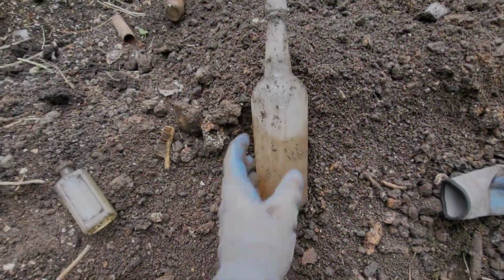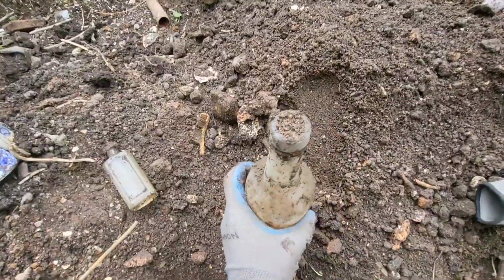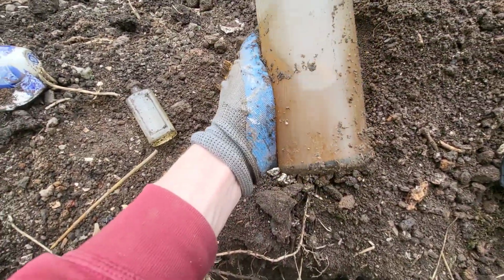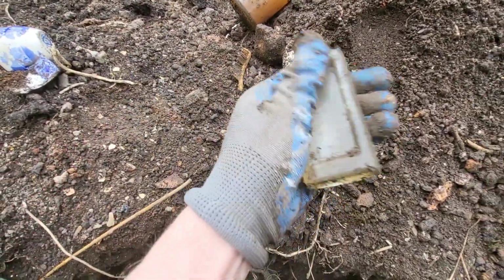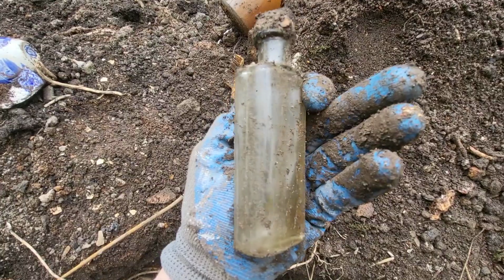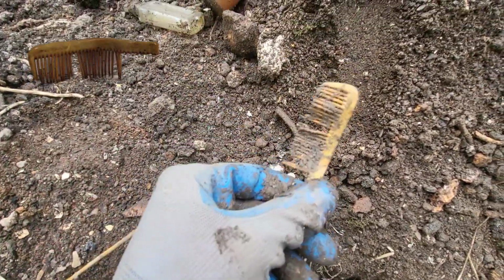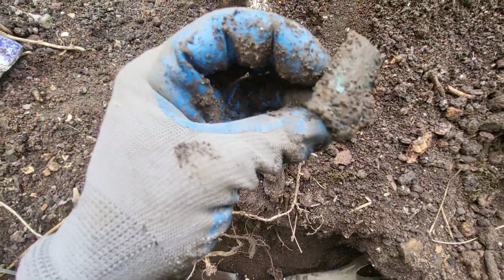Cool. Next couple pieces of interest. This plain bottle, pop top. Still got some of whatever the contents is, but my gosh, that looks dodgy. This little one, screw top, it's an interesting little bottle. Again, got some of the contents. Just a plain one really. Another piece of a comb. And then I had a couple of nice things here.